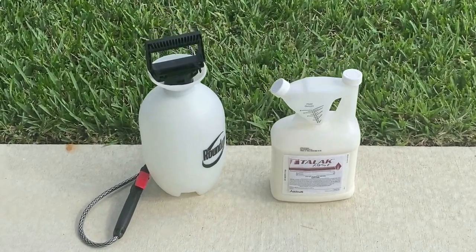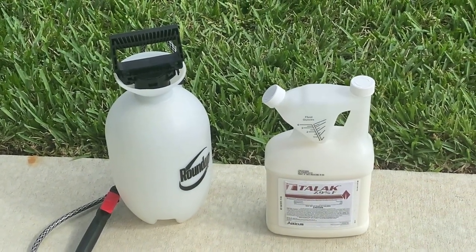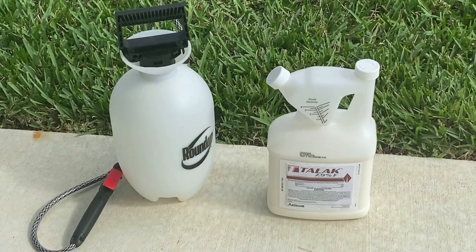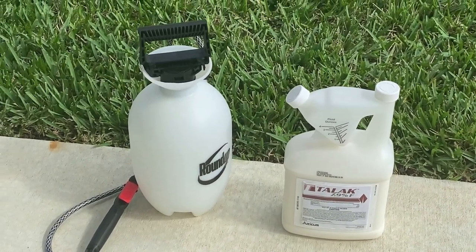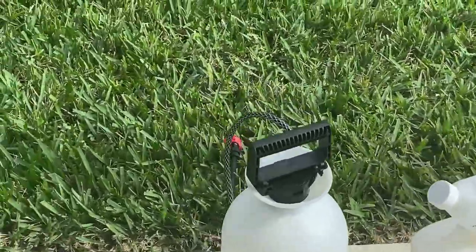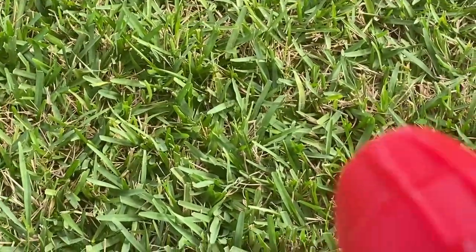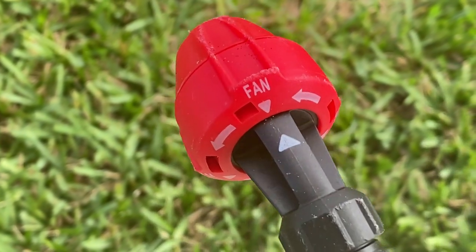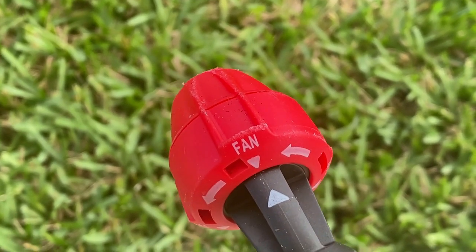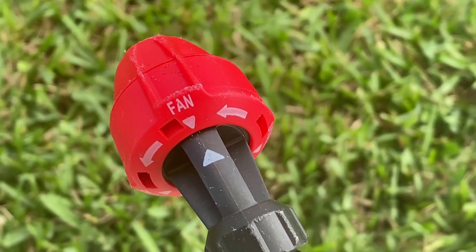Hello guys, I just wanted to quickly show you that instead of using a water sprayer, you can also use your hand pump. That's, I believe, a 1 gallon regular pump sprayer. It's a Roundup brand, but the brand really doesn't matter. The only thing is, if you can, get a sprayer that comes with the fan tip. That way your spray will come out in a triangular spray. That would be the best way to go.